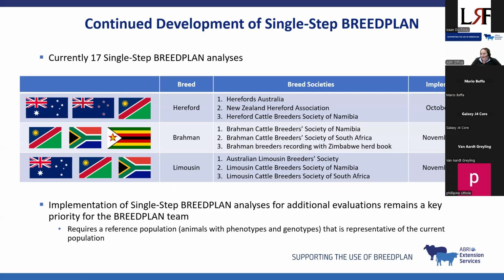The challenge many breed societies have had, and this is not unique to any particular country or region, it is a challenge for all breed societies, is that we do need a reference population, so animals with phenotypes and genotypes, which is representative of the current population. And so for most breeds that have been doing a lot of performance recording, finding animals with performance records isn't difficult. What is difficult is finding animals with genotypes. And so that's been a challenge for a number of breeds as we look to implement single-step BreedPlan.